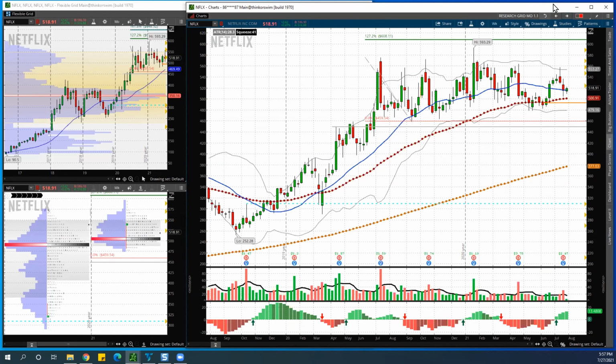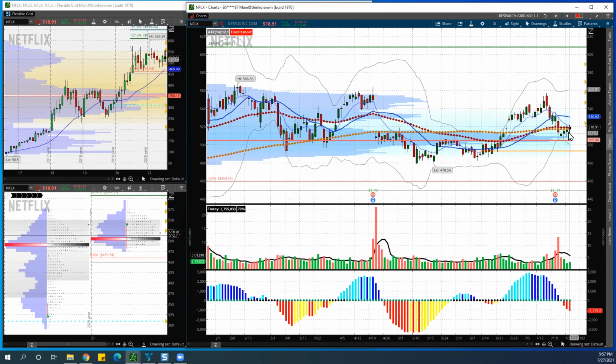So for Netflix, we have support that we all can see in the chart at around 505, and then we can expect to see 545, 550, right? So that's 505, 550. How do we play it? It all depends on what style, what type of trading you do. But I think anything over 520 can be played as a momentum trade for 520, 535. Those are like small scalps, right? 520, 535.